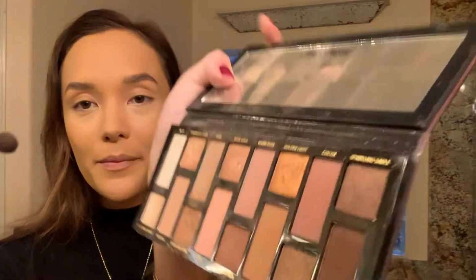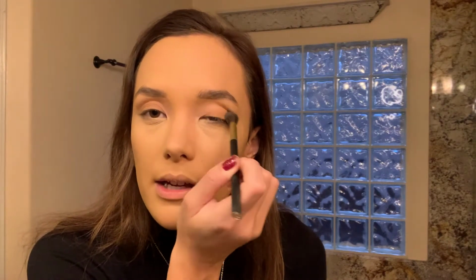So I'm just gonna go ahead and take the shade Seashell right here. This one, I'm going to use a fluffy brush and just kind of go over my whole lid and the crease. Just kind of blend the color. This is just the first coat. So just a nice base.